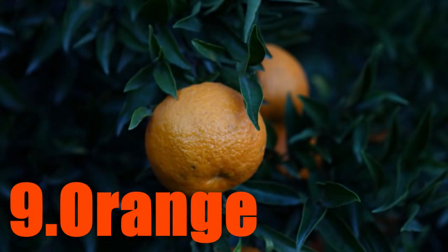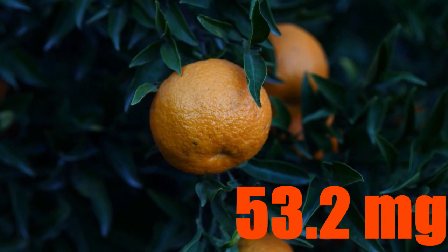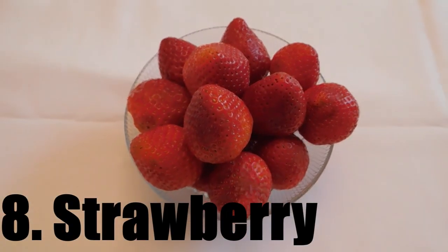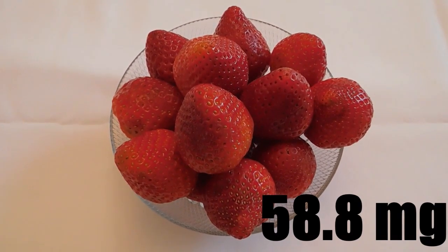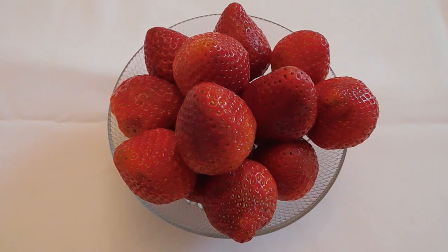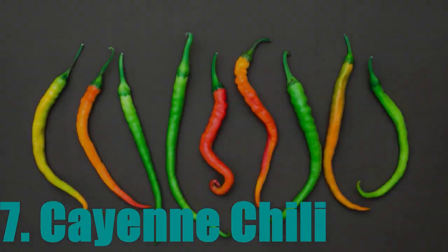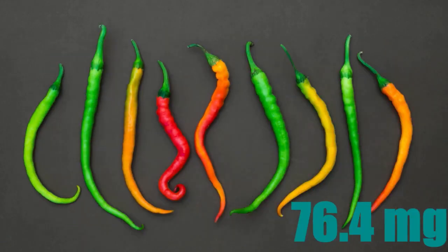At number 9 is orange. It contains 53.2 milligrams. Number 8 strawberry. Strawberry contains 58.8 milligrams out of 100 grams. At number 7 cayenne chili. They contain 76.4 milligrams.